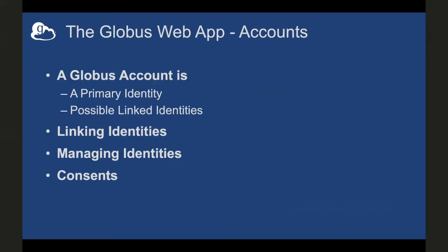We need to limit what data goes to and from Globus, and so we keep that to the file metadata. Okay, so you get linked identities, and then I will show you what that looks like in our accounts. And then you also have the concept of consents. This is when you delegate authority to an application to make calls on your behalf.